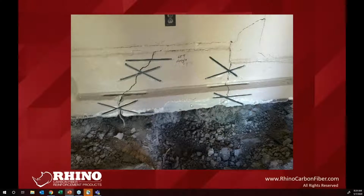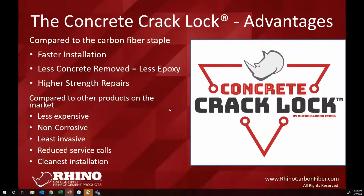They don't have to worry about the repair. They don't have to worry about this piece buckling later on. It'll never move again. And these are the crack locks. It's a much faster installation than a staple or pretty much anything else.